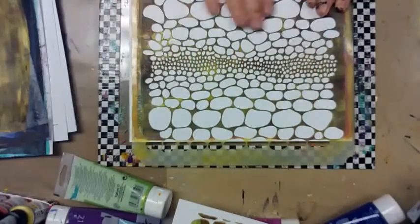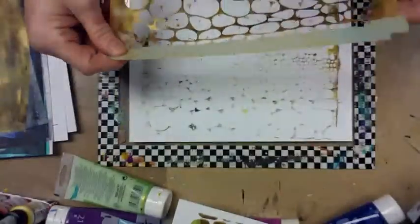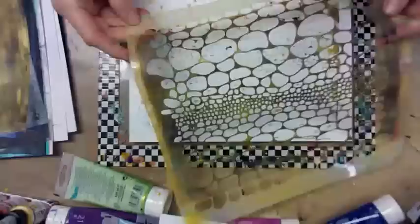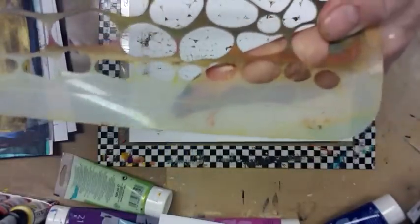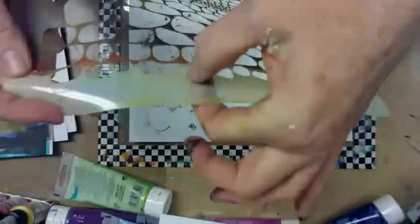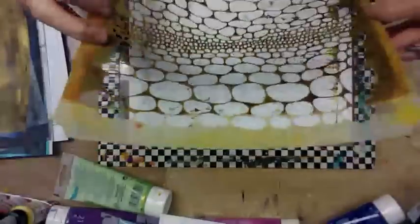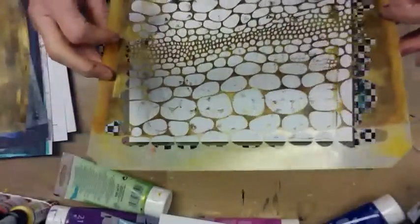I really do like this stencil. Did you guys get the number of this one? And this is a repeater. See what I mean by that? See where you can see that guide of where you'd line up the next print? You'd find this print in the pattern and then line it up and keep on going. Where's the number?